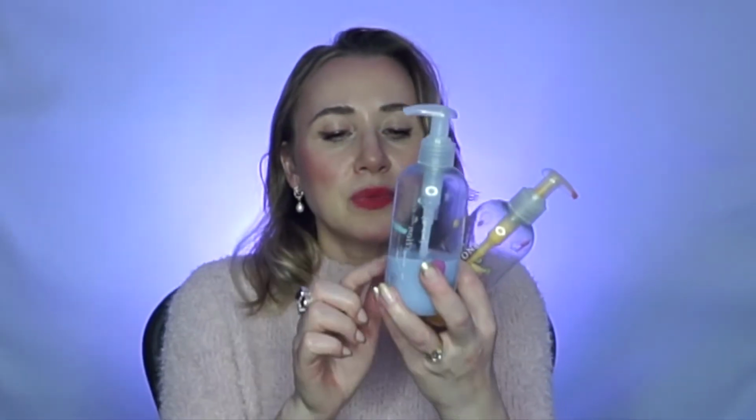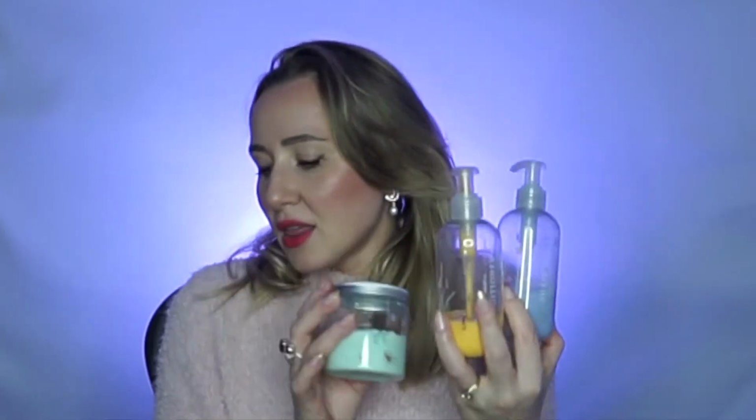The products are running low. I have them here next to me. What I got at the time is shampoo, a conditioner, shower gel, and I forgot the mask actually. I also have a mask here. So first I got the shampoo and the conditioner with the mask, and then after I thought it through, I actually needed some shower gel and body lotion. I thought, well, I'll just get it from Function of Beauty, which I did.